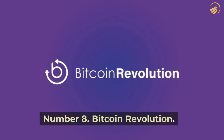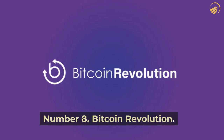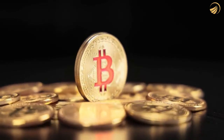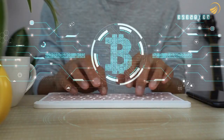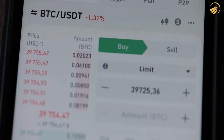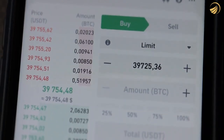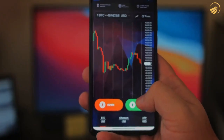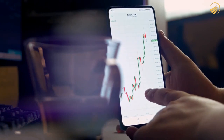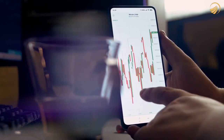Number 8. Bitcoin Revolution. The aggressive trading robot Bitcoin Revolution uses a leverage ratio of 5,000 to 1 to increase your potential earnings. That makes this platform potentially profitable on even the smallest price changes, but it also leaves you vulnerable if a trade goes against you. Therefore, one of the greatest trading robots for high-risk, high-reward traders is Bitcoin Revolution.